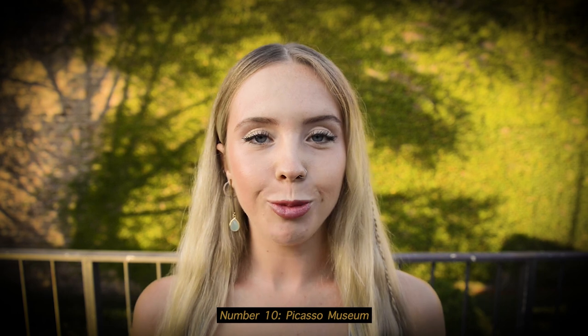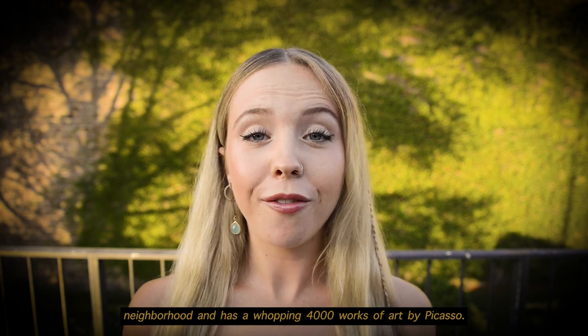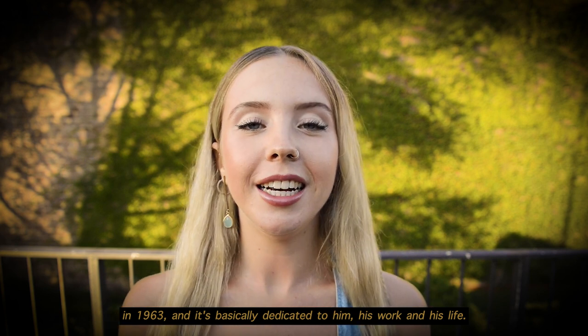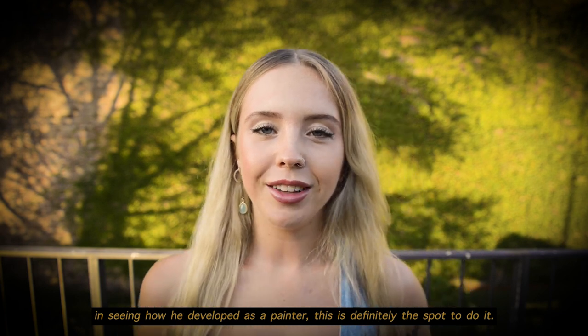Number 10, Picasso Museum, another one of my favorites. El Museo Picasso is located in the Born neighborhood and has a whopping 4,000 works of art by Picasso. It was originally opened to the public in 1963 and it's basically dedicated to him, his work, and his life. If you're interested in seeing how he developed as a painter, this is definitely the spot to do it.